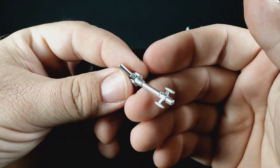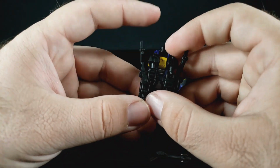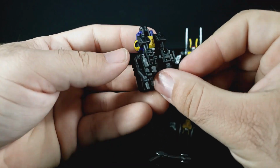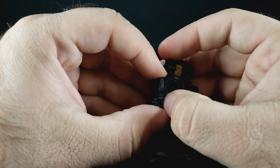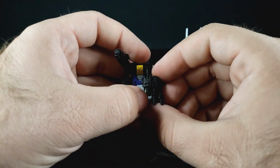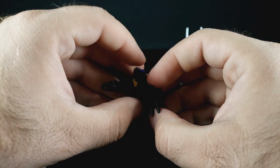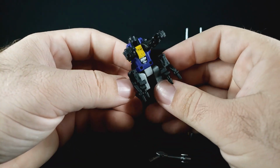So also very nice silver paint. And then come underneath here, you can go ahead and close his insect legs. Come underneath here, and these parts tab into his hands, so go ahead and do that. Straighten out the arms, pull that out, straighten out the arm, just to kind of get it out of the way.